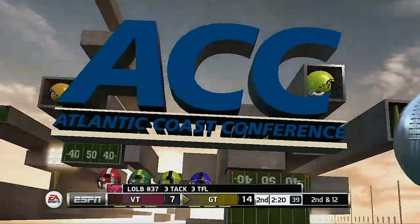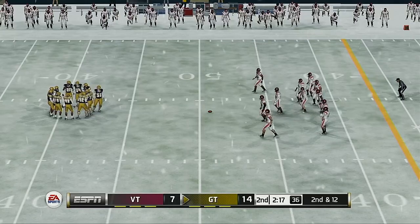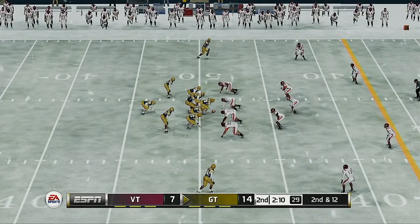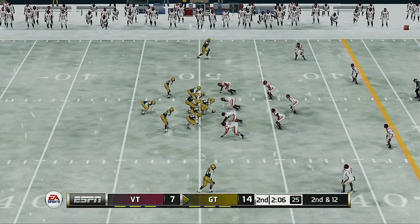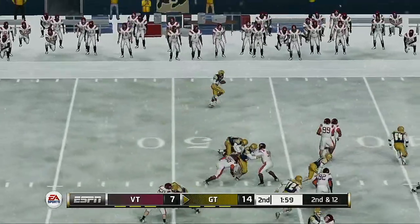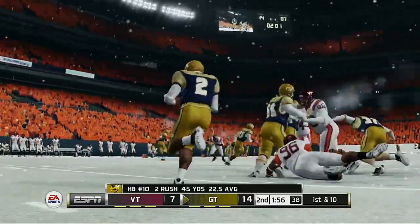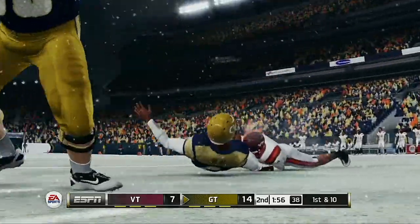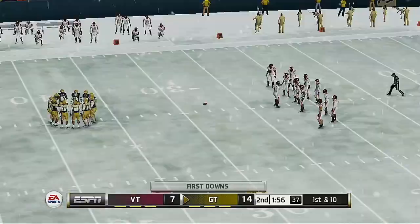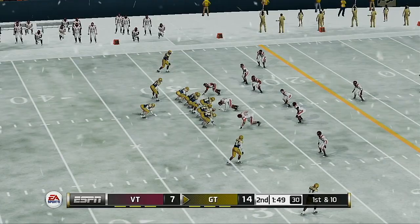Guys have the capability to gain solid, consistent yardage. They have to regroup, come out a bit more motivated next time. The pitch, and he's got some room. Gets out to around the 28. From the 28-yard line, first down. Georgia Tech is up a score.